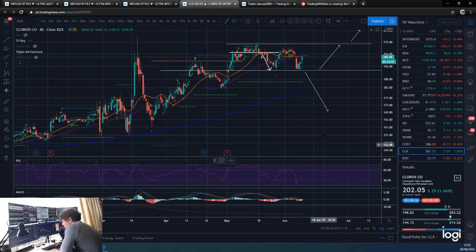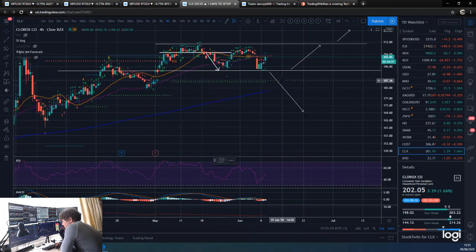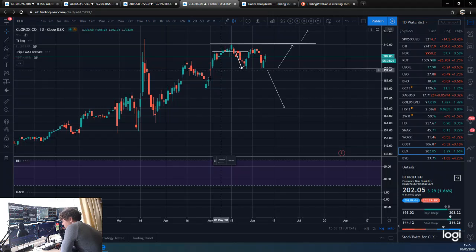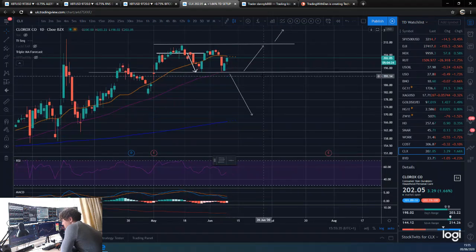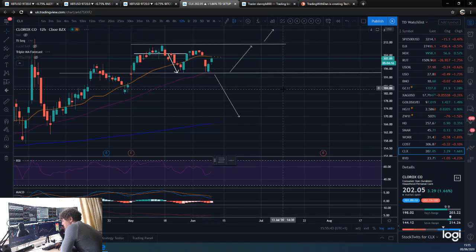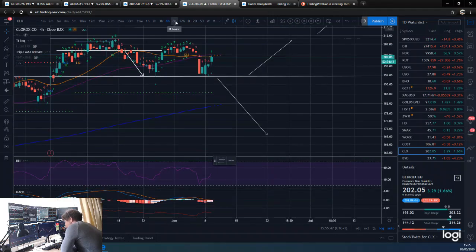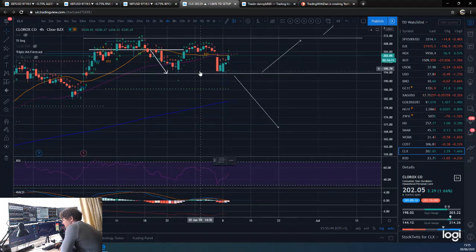Clorox, yeah, Clorox bounced off our horizontal. Not much I can say about that. We've got this drawn obviously, because it is a significant line. So yeah, that was a good buy at that line. I didn't buy it, but it was there on my chart. Nothing else really.